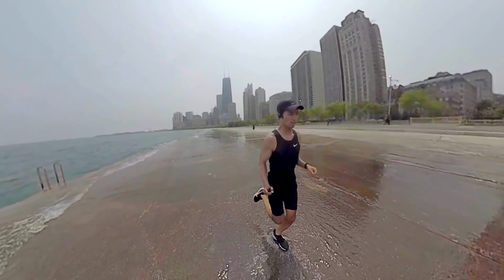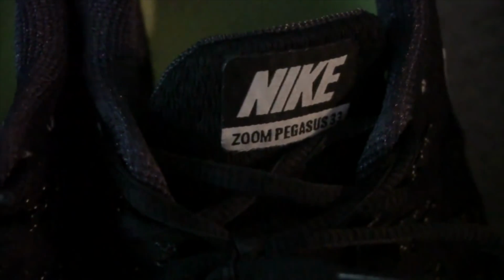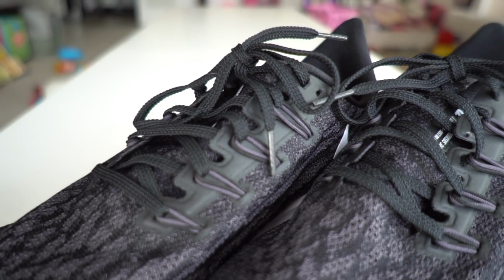.84 miles, 7 minutes, 51 seconds per mile today. Having an absolutely fantastic time running in one of my favorite shoes of all time. The entire Pegasus line is a line of shoes that I've been enjoying thoroughly from the 32 on until today, and I'm very happy to finally get my hands on a pair of the Nike Zoom Pegasus 36.